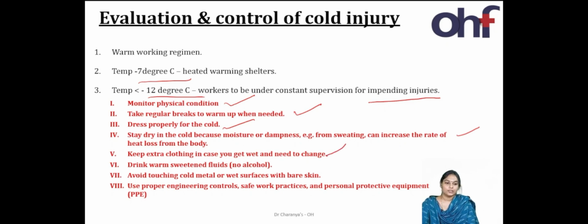Ask them to take frequent intervals of warm sweetened fluids. Advise them to avoid alcohol. Ask them to avoid touching cold metal or wet surfaces with bare skin, and always advise them to use proper engineering control. Follow the safety work practices as advised by the safety professionals and make sure they always wear personal protective equipment.